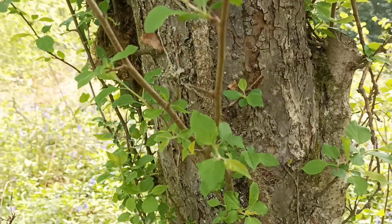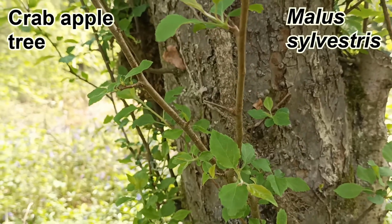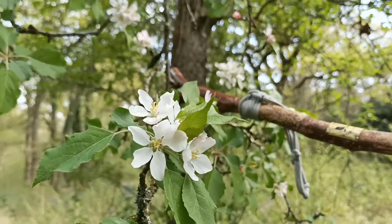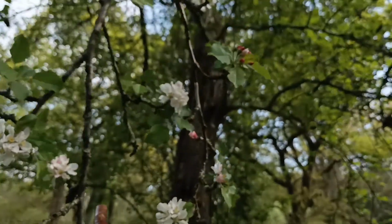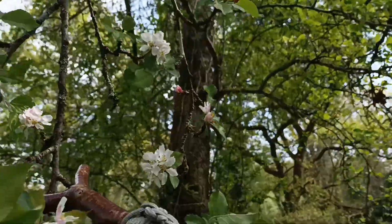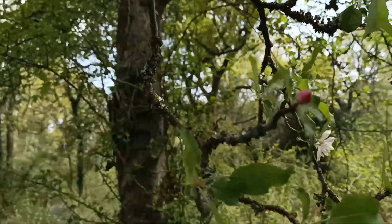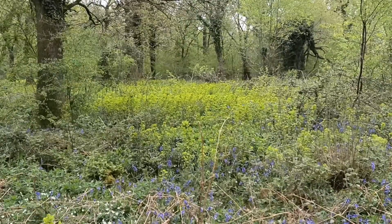The final species in this video is the one Crabwood is named for, the crabapple tree, or Malus sylvestris. The fruits of this tree are one of the ancestors of the modern apple that you can find in supermarkets. The beautiful flowers will develop into small yellowy-green fruits that are eaten by birds and mammals, or made into jelly by us. That was all 25 species I identified at Crabwood.